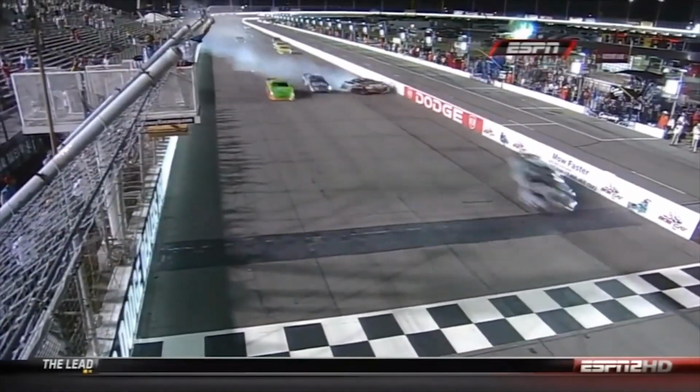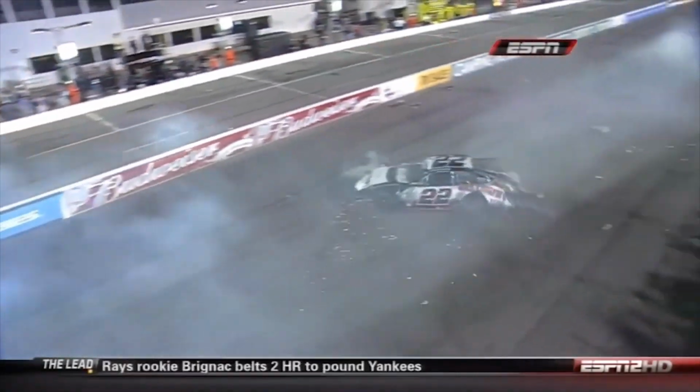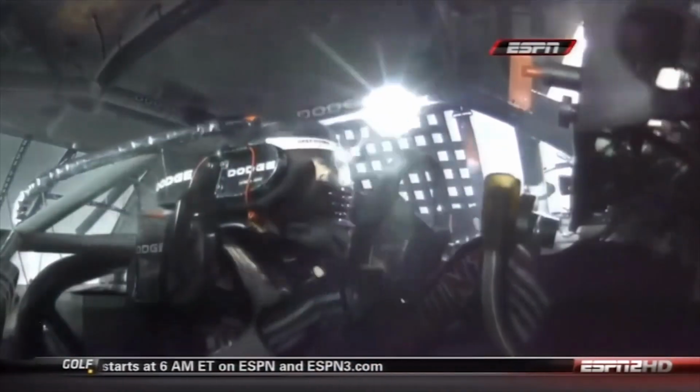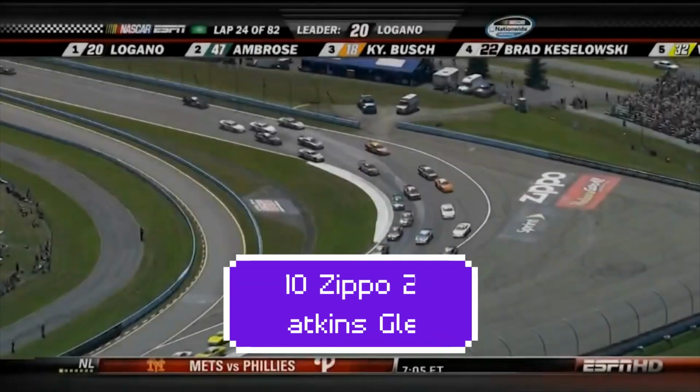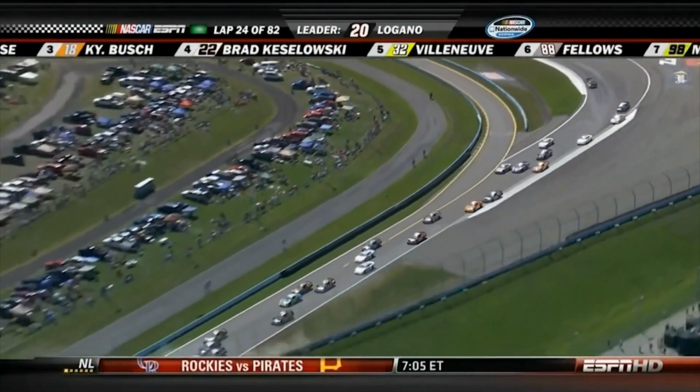That was a huge ugly wreck behind you. Slow it down. There's a big wreck here. Big contact on Keselowski as the other cars racing to the finish came to the line. And Keselowski got spun around hard. Somehow we're making it through so far. Oh, no, we didn't.